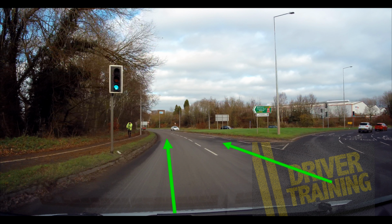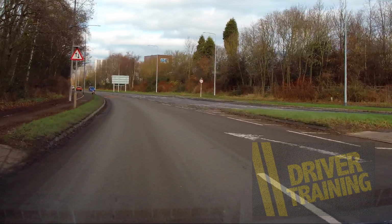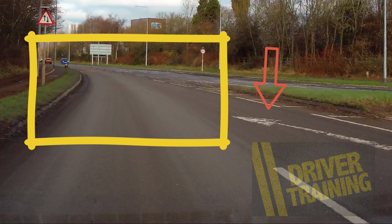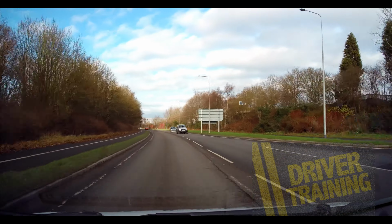So this is the point where we know both of those lanes go in the same direction. However, what causes the problem is that these two lanes now merge into one. We can see that from the road marking and just the lane ahead becoming one single lane. So if you are in the left, you just have to be aware that faster vehicles may be in the right lane trying to get past you before it goes into one lane. But that's how we do exit number 6 from the left-hand lane.